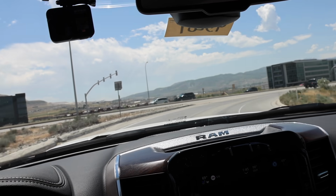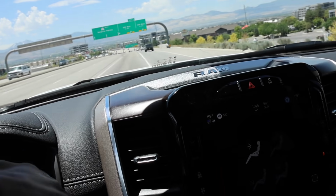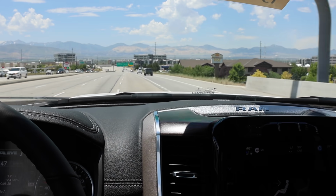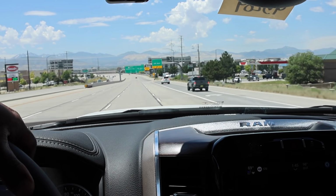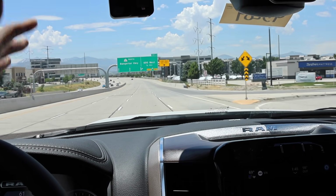And that's where I think Ram is just really hard to beat. Because if you really tow a lot, like you are always hooking up to a trailer every single day, this is a hard truck, guys, to beat. Despite the price point, it is really hard. I think that's why Ram is doing what they're doing. They know what they're doing because they know they have a good piece of equipment.